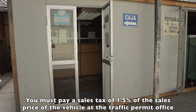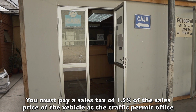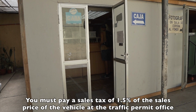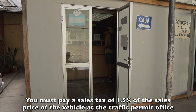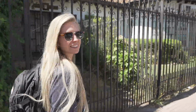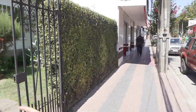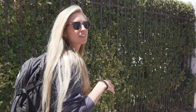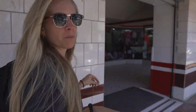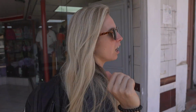So now we got a small paper from the office and they sent us to the cashier, and Marcel is paying 1.5% of the value of the car, which is the tax that we pay. Okay, we paid the tax and now we're running after our guy. I think he's late to his work, so he's a little bit stressed. Anyway, we're coming back to the notary with the confirmation and a paper, and then hopefully we'll get ownership.